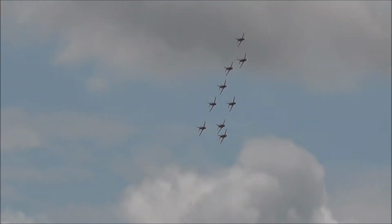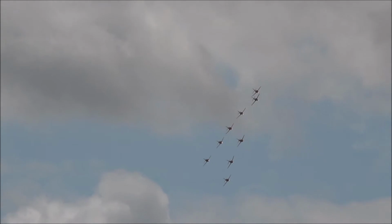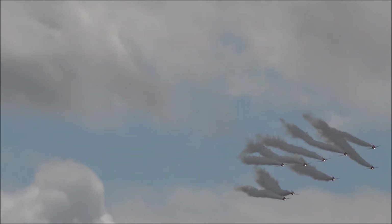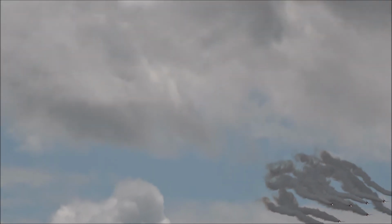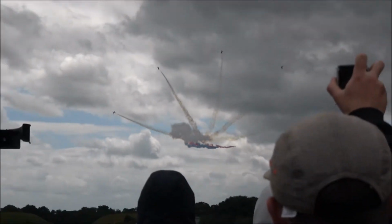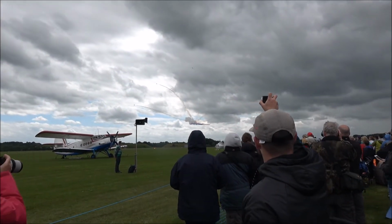So now cameras ready. Look straight ahead on our new display line. The smoke comes on. We get ready to start the second part of the display with the detonator. There go Enid. Keep your eyes on the coloured smoke of Jippo.